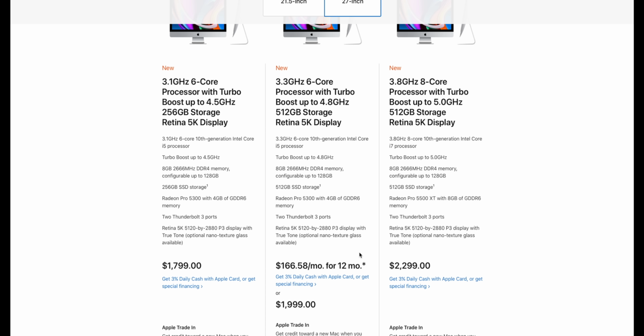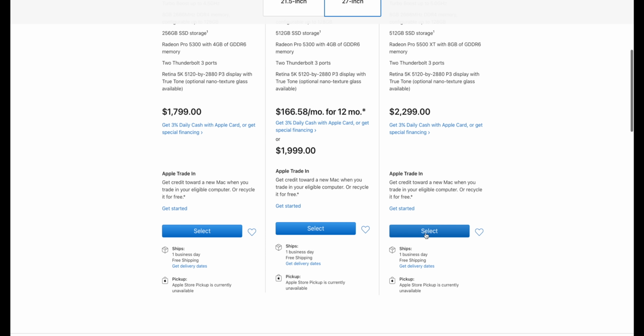And the good thing here is you're not going to get any Fusion crappy drives, all right? So they're gone, Fusion drives, bye-bye. So you've got 3 graphics options, a 5300, a 5500, and a 5500 XT. Let's just go into the big boy here, and we'll have a look at the configurations.